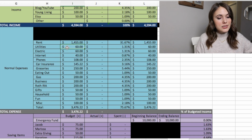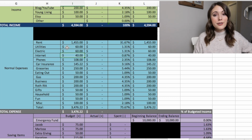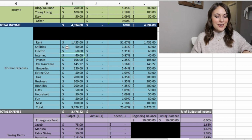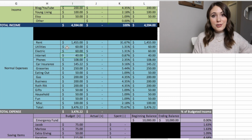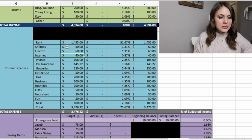Utilities, I'm budgeting $60. Electric, I'm also budgeting $60. Internet is $40, and this actually went up from last month. We are increasing our internet speed, praise! I'm so excited to get some better internet. Our internet before was only $30, and we're increasing it to $40 a month, and our internet speed is going to be so much faster, which is going to be great for the upload speed portion of me uploading to YouTube, which is going to be so helpful. So we have that additional cost.